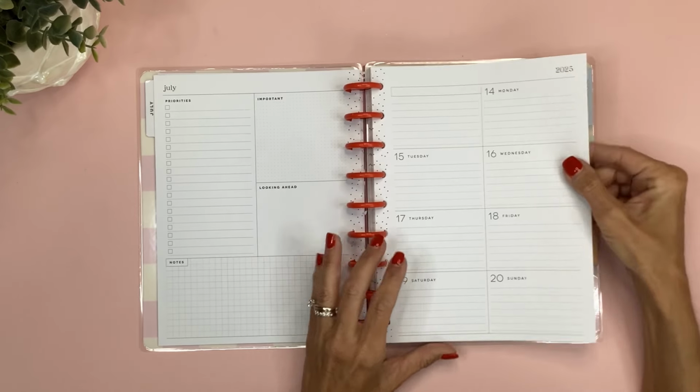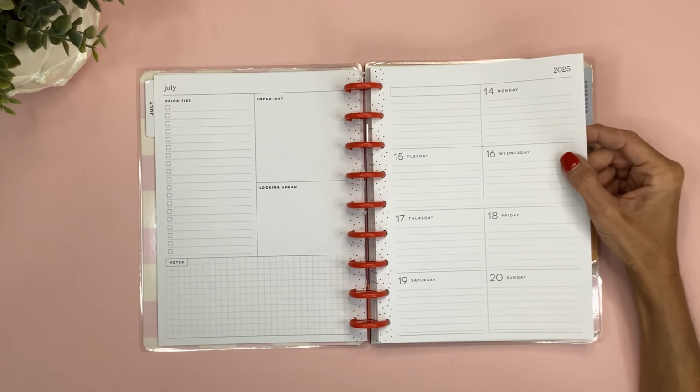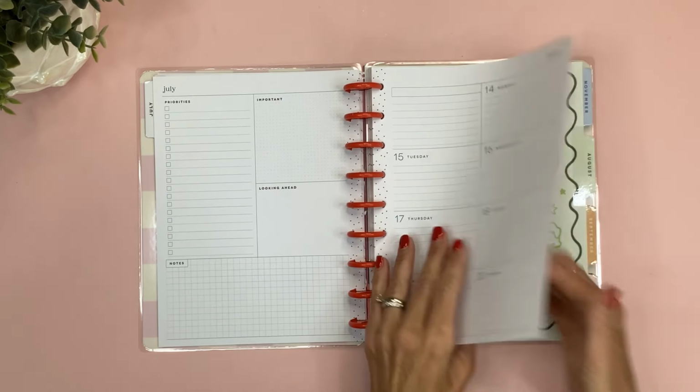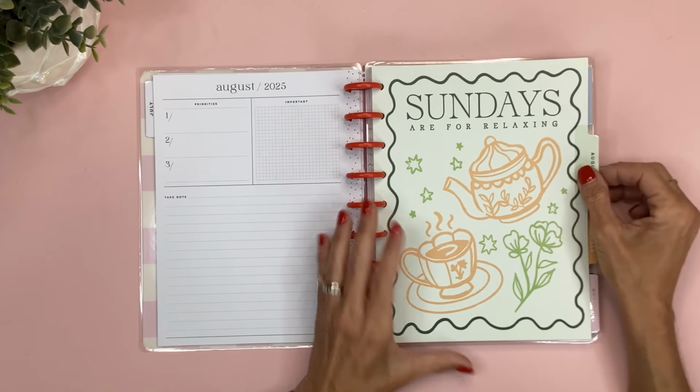So that's the dashboard layout. I love the dashboard layout for super functional, because it's got everything at a glance here, and then your days here. And then we'll just go through the dividers from here.